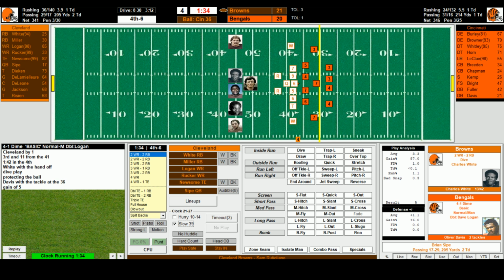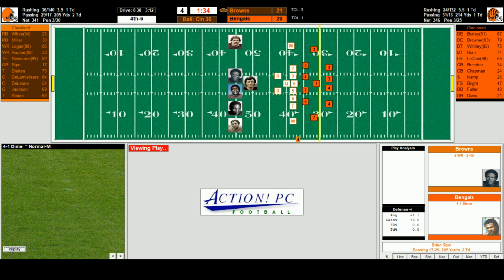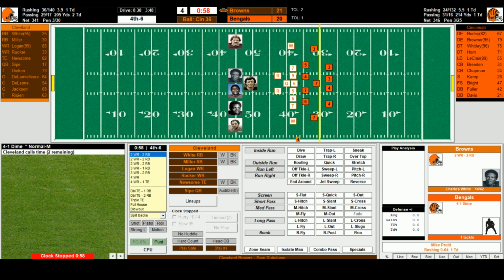Cleveland will actually let the clock run to 58 seconds and then figure out what to do. So they're pretty much going to have to punt. You're not going forward on 4th and 6. Bengals have 1 timeout left.